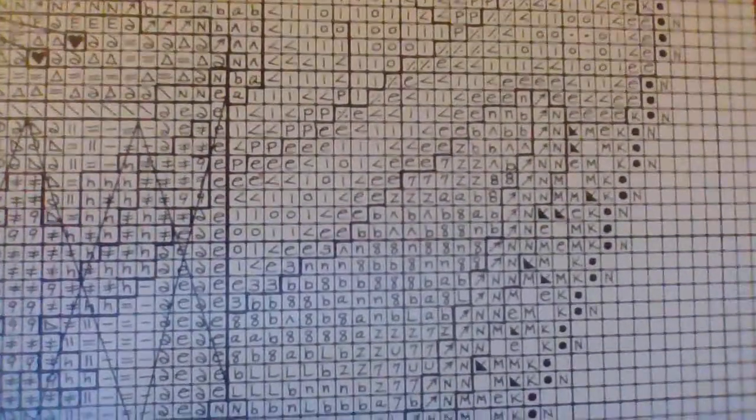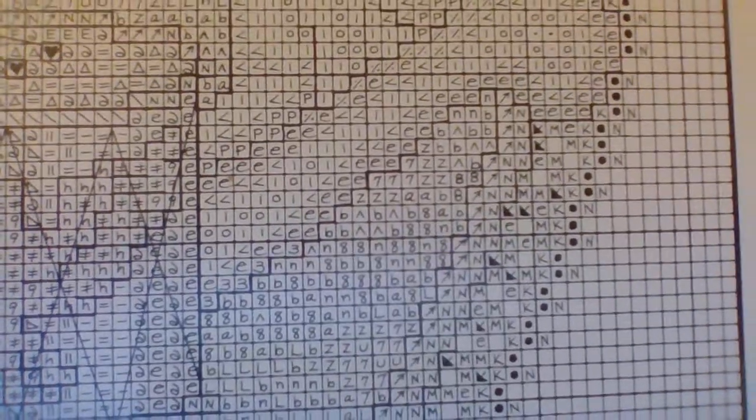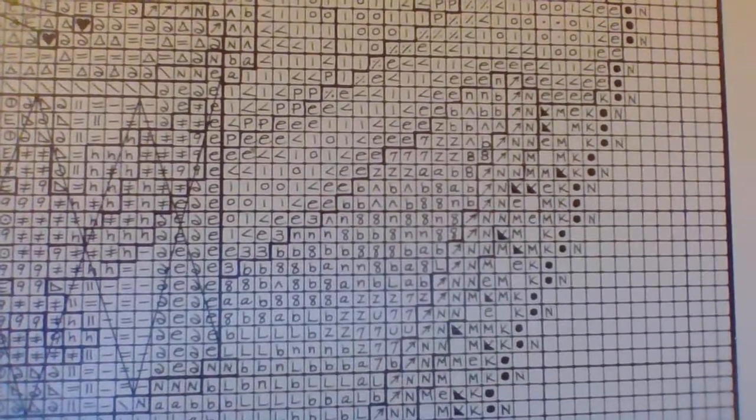Haul, little tiny bit of haul. I have more, but there's only one thing that I can show you. One thing that I bought was the PDF of Under the Evergreen from Patterns Online. This is the original chart put out by Just Cross Stitch. Hand drawn chart. See that? All those symbols are drawn, no doubt, in Teresa Winslow's handwriting.